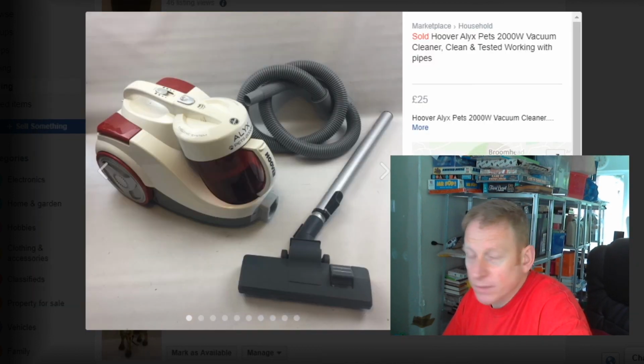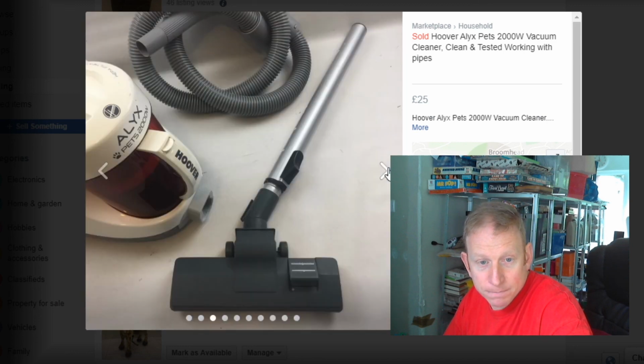This is another item I got from a contact. This is a Hoover, a genuine Hoover vacuum cleaner called Alks, and it's a 2000 watt one, ideal for pets. This needed a little bit of cleaning when I got it. The filter was caked up, I cleaned all that out, got it running really well, and stuck it on Facebook for £25. I also had it on eBay, but it sold pretty quick on Facebook, and somebody came and picked it up, which saves me packing it.